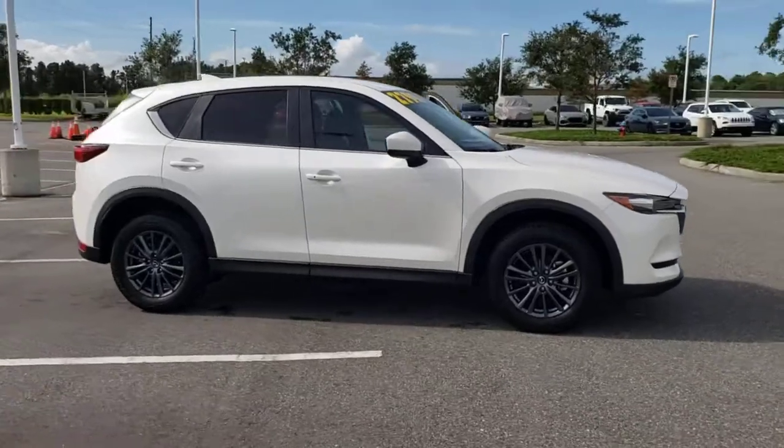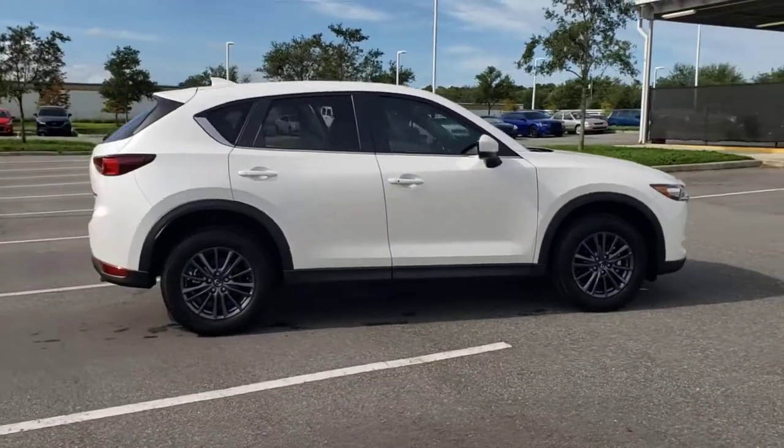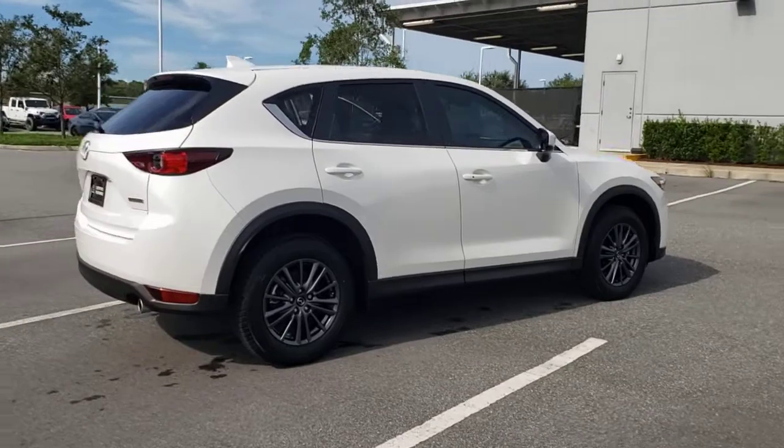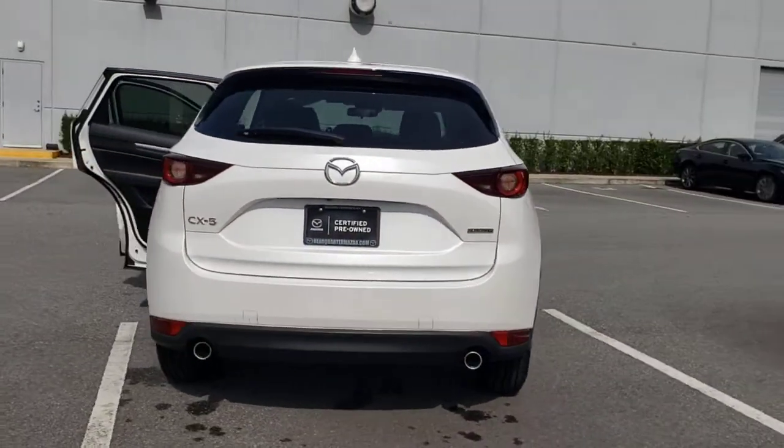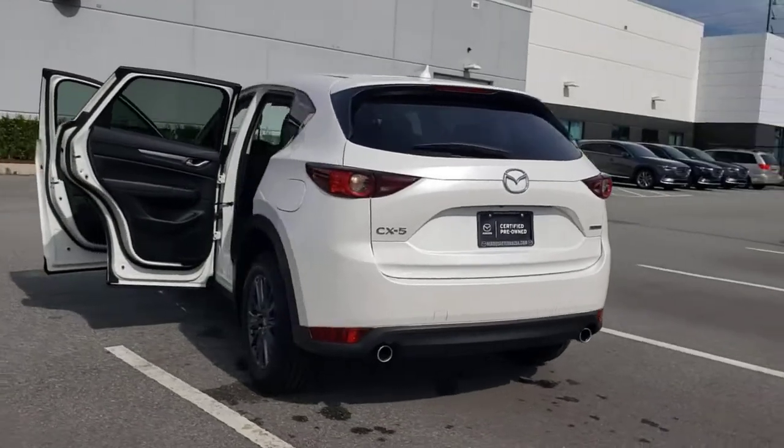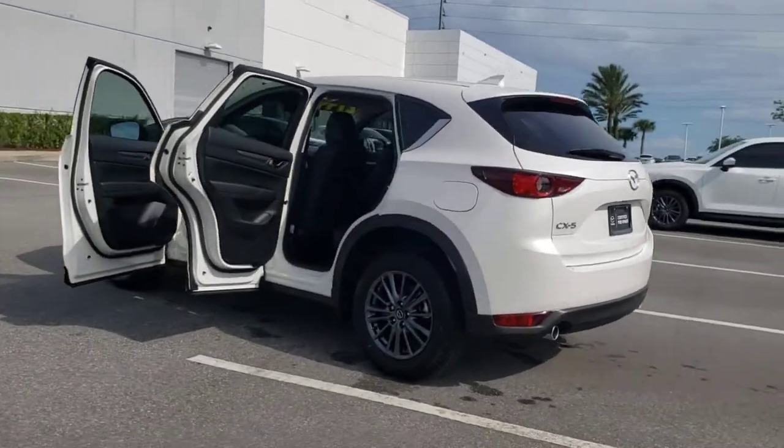Hop into the 2021 Mazda CX-5. This vehicle is an outstanding buy with fewer than 10,000 miles on the odometer. Here's a stylish CX-5, the SUV that puts your comfort at center stage.